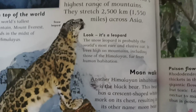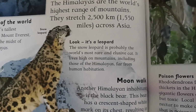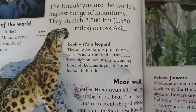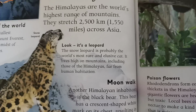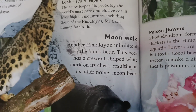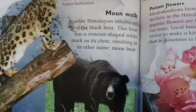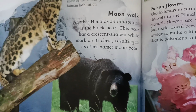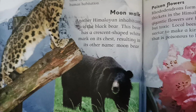Look, it's a leopard. The snow leopard is probably the world's most rare and elusive cat. It lives high on mountains, including those of the Himalayas, far from human habitation. Moonwalk. Another Himalayan inhabitant is the black bear. The bear has a crescent shaped white mark on its chest, resulting in its other name, moon bear.